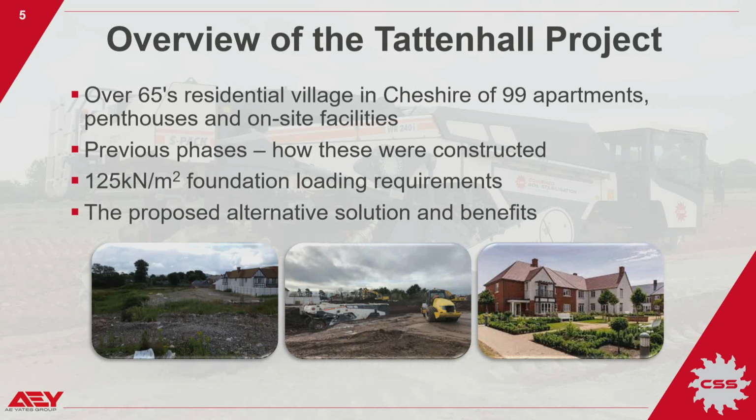Now, a little bit about the project. Gifford Lea is an Inspired Group retirement village set in Tattenhall in Cheshire. It was offering 99 apartments, penthouses and other on-site facilities. The village had been developed in phases. The first 2 phases were constructed on vibro stone column foundations. However, the third phase of 8 blocks of 3-storey timber frame buildings presented issues that required different thinking.